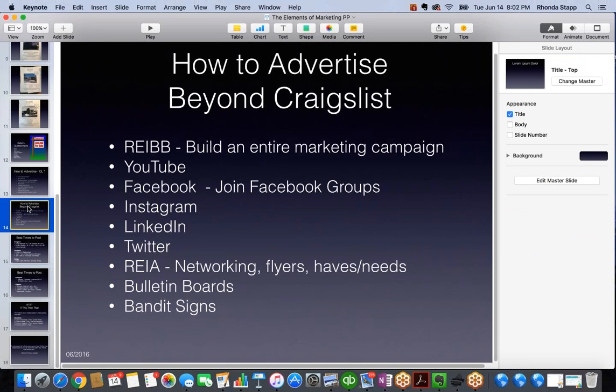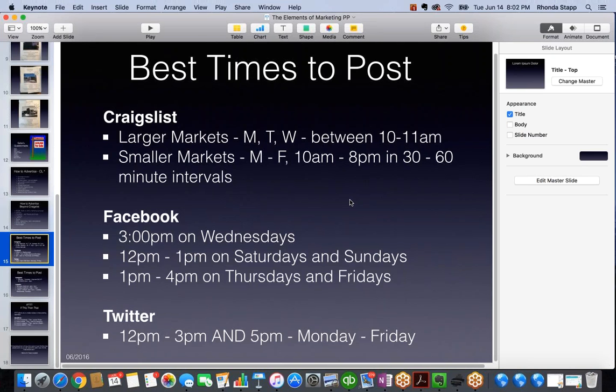Okay. So the best times to post. We'll get through the rest of this real fast. I just want to give you some ideas because a lot of things are out on Craigslist. I don't know where you live, but I know here something's on Craigslist posting all the time. If you're in a larger market, Mondays, Tuesdays, and Wednesdays are the best times, between 10 and 11 a.m. That's going to cover most of us, I think, in our group.